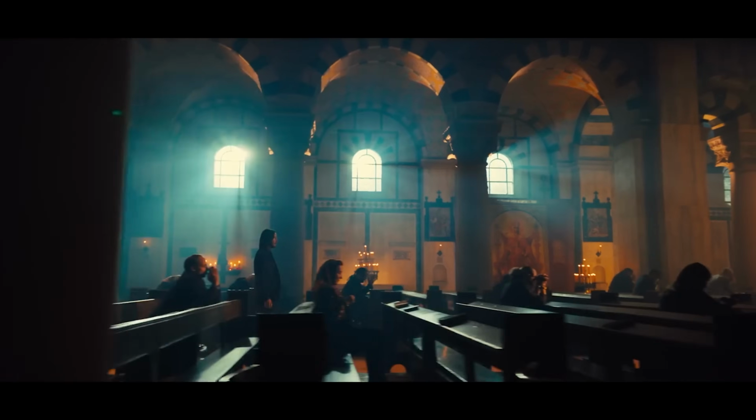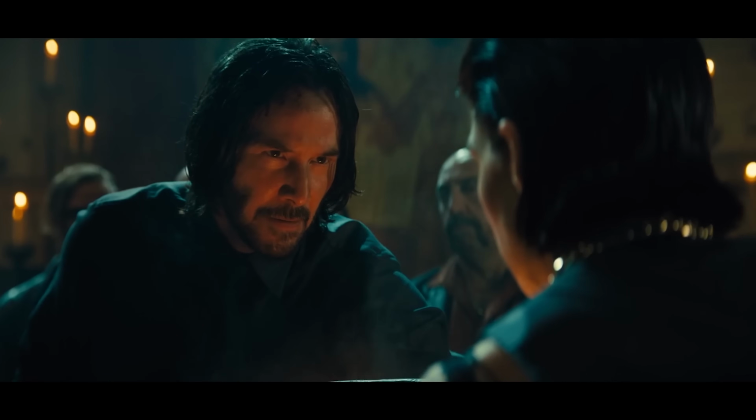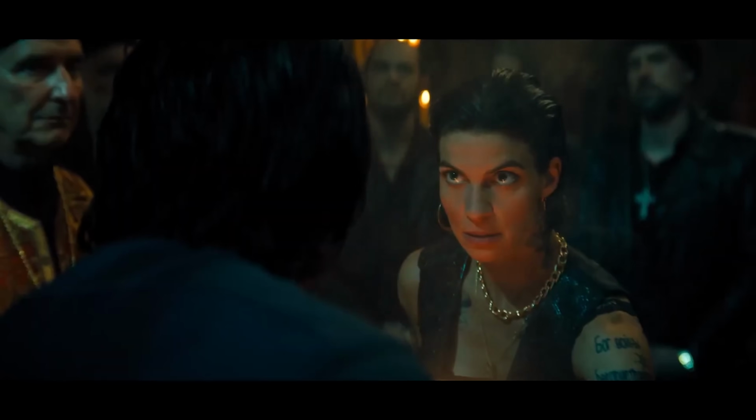As viewers, our mind believes all of this because we have warm light motivated by the candles. It seems like it's nighttime out, so of course, we're gonna go ahead and assume that all of that blue light is coming from a moonlight, and it feels like they're in some sort of church, so all of this in our mind starts to make sense.